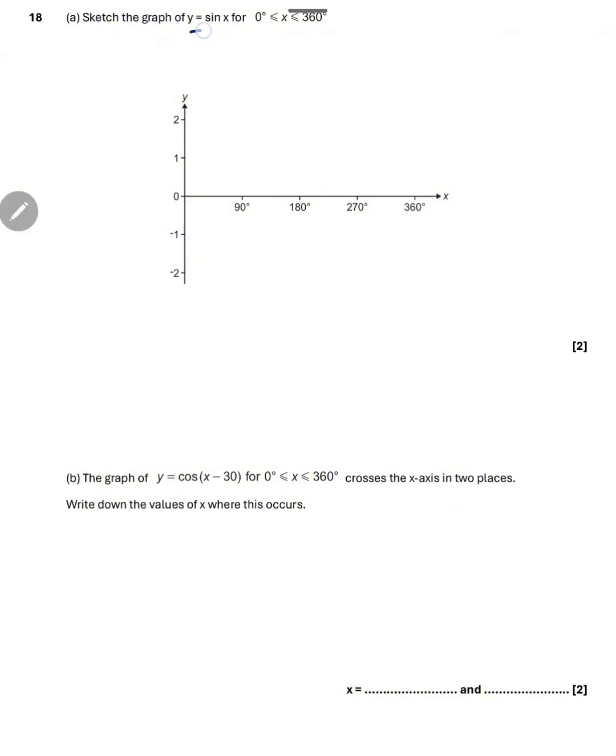This says sketch the graph of y equals sine x. Well, y equals sine of x hits key points at these 4 angles. So at 90 degrees, we're up at 1. At 180, we're back down to 0. 270, we're at -1. And 360, back to 0. We've got this sine wave function. That's a bit rubbish, but you kind of understand the idea, I'm sure.